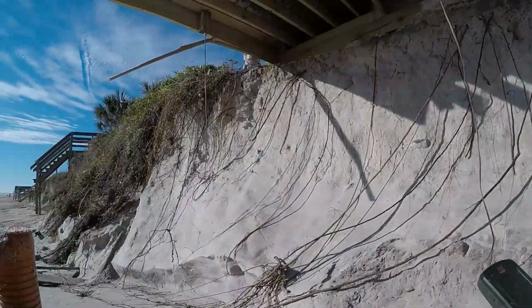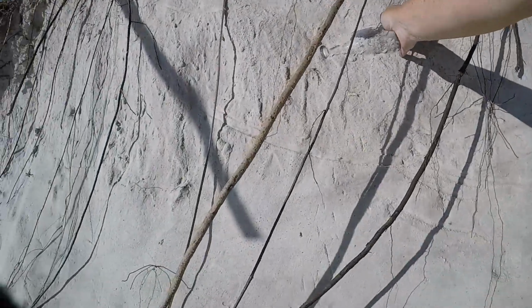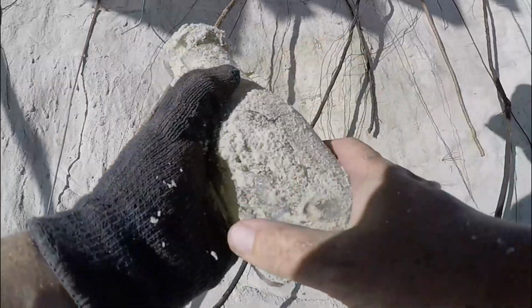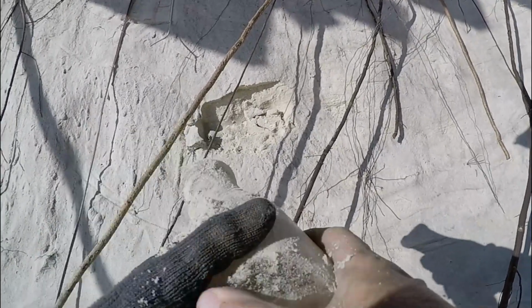Hey guys, not all the treasures are metallic. Here's one out of glass. Look at that, an intact bottle in the sand dune. Wow, that looks like it has some age on it. Let's carefully get it out. There we go. I don't know if that's an old milk bottle. It says sealed by something, numbers.